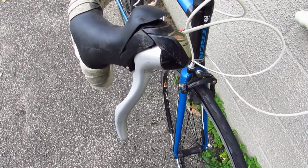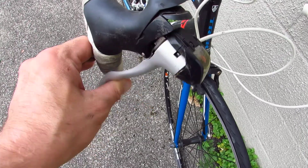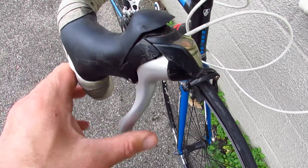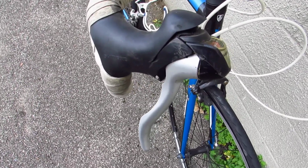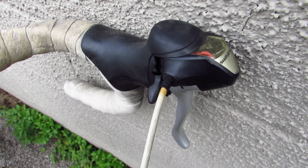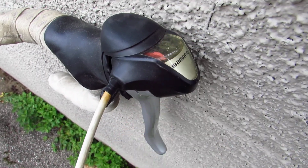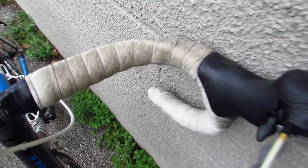This brifter, they call it a brifter because it's a brake lever and a shifter. So you take the "br" from brake lever and the "ifter" from shifter. This one's all scratched up and it's askew by a couple of 2-3 degrees, and the hood has popped off of it. It still works. This brifter seems to have escaped relatively unscathed, although the plastic is kind of yellowed on it. This handlebar tape's kind of grimy too.